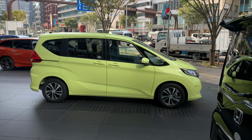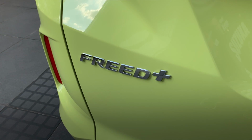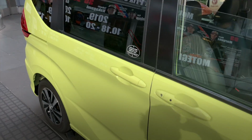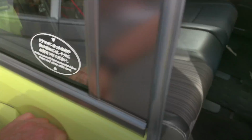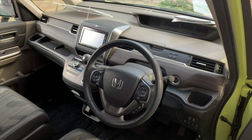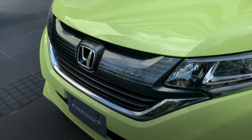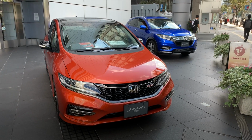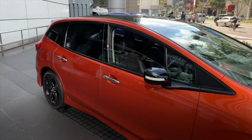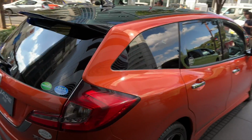Here's something we don't get in the United States, the Freed Plus. We also don't get this color. It looks like a small minivan, and as you might expect with a small minivan, yeah, sliding doors. Lots to like in this vehicle, really super visibility, but really it wouldn't go over well in the US. The Jade is Honda Civic sized, but it's a station wagon, and since the United States doesn't like station wagons, this is also not coming.